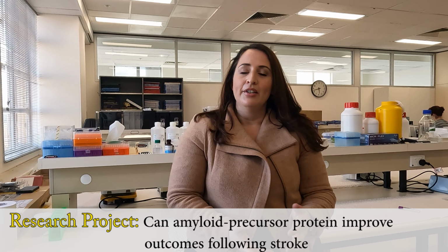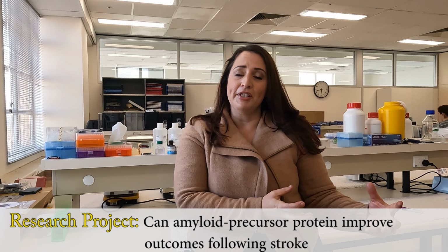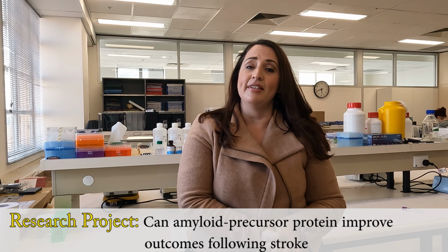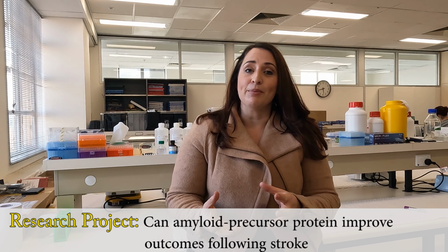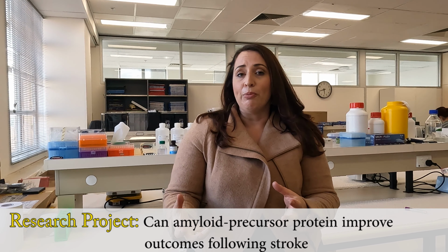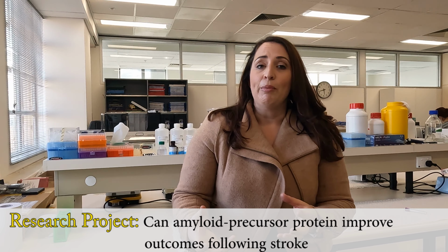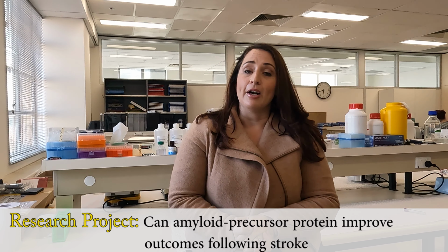Another project we're looking at in the lab is whether we can harness the brain's own protective mechanisms to treat stroke. You may have heard of a protein called amyloid, and yes, the bad form of this protein is associated with Alzheimer's disease. The good form of this protein is actually neuroprotective, and that means we can use it to protect the brain. So in preclinical models of stroke, we've shown that when we give this good form of the APP protein, it improves outcomes.